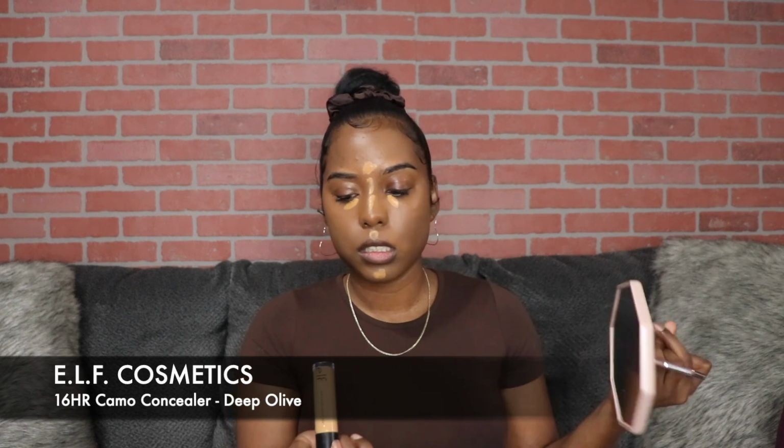So now that I have all of this blended and it's looking pretty good, I would say. So I'm gonna use a little bit of a lighter concealer to highlight some points on my face. So in case you're wondering, I'm using the E.L.F. Camo Concealer in Deep Olive. This concealer is really good and it's really cheap. And now I'm using my damn beauty blender to blend my under eyes.